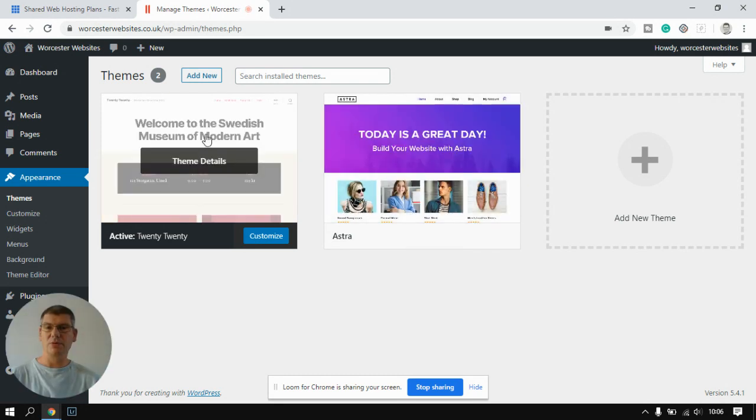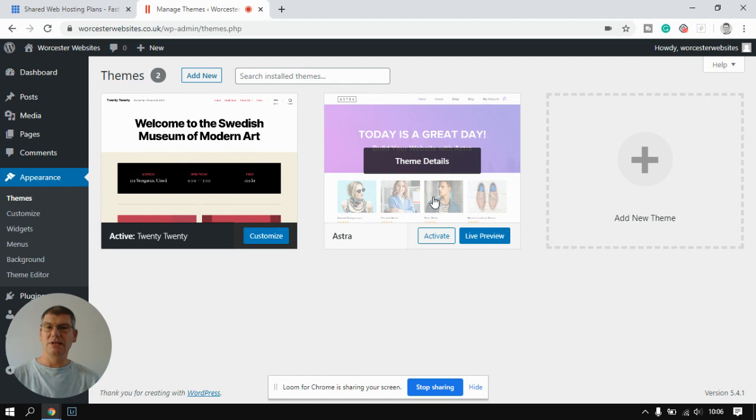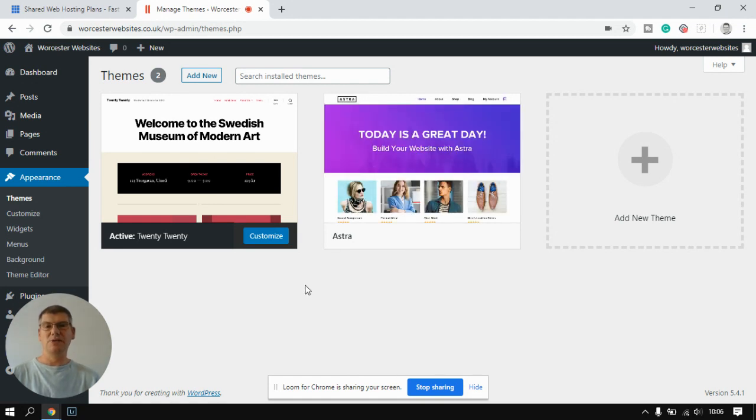And we've also got one called 2020. Now 2020, there's nothing wrong with that theme at all. But the great thing about using a WordPress theme like Astra, it's free. And then they actually give you a page building system. So you can import a complete website. Then you can just change the text, change the images.